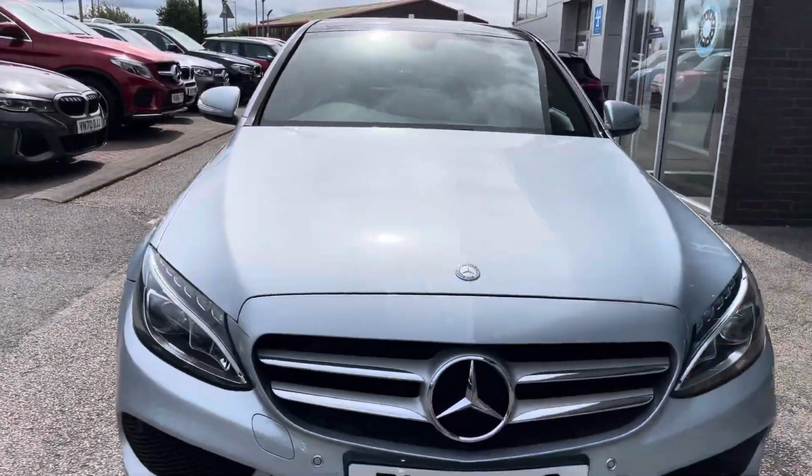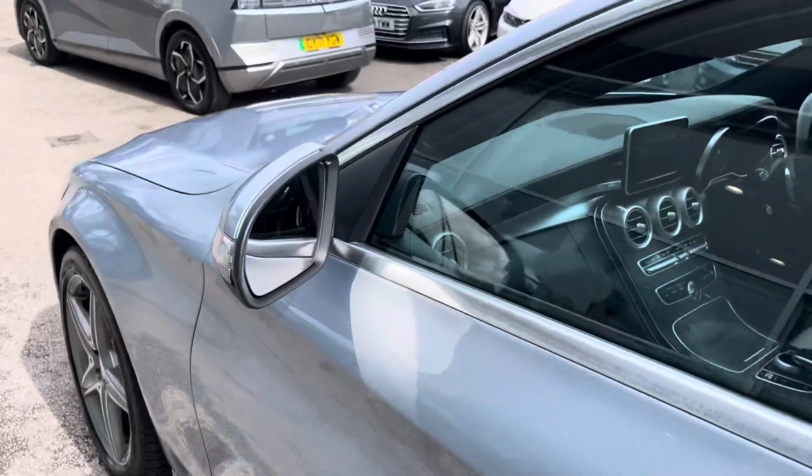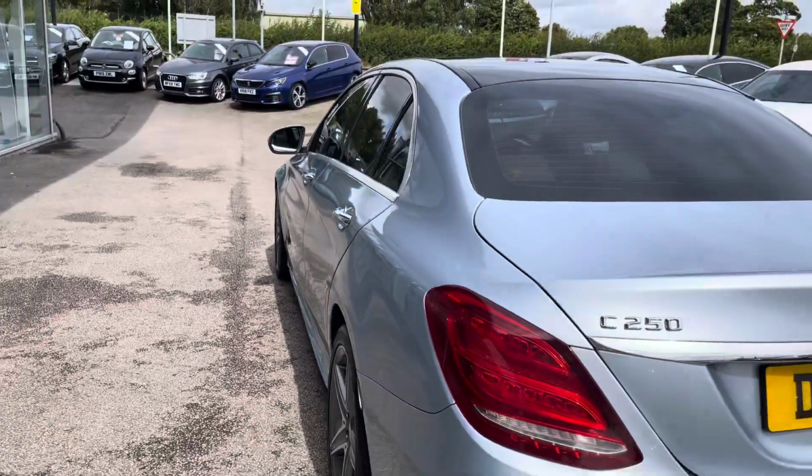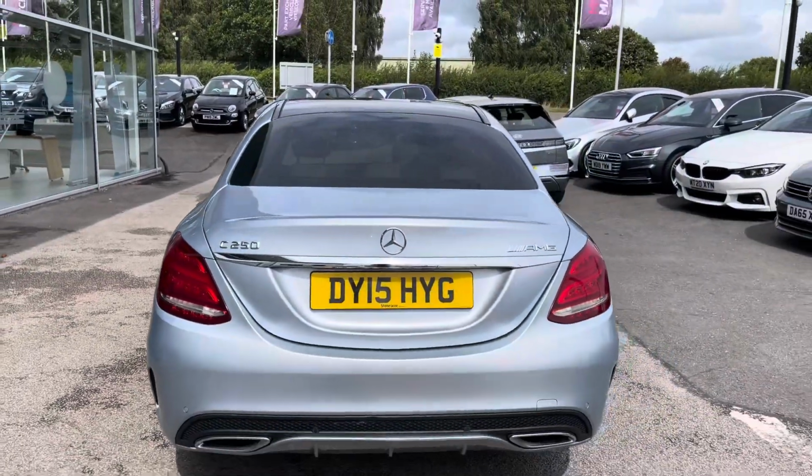Today's 360 exterior and interior tour is on this Mercedes-Benz C Class 2.1 C250 BlueTEC AMG line G-Tronic Plus, which is a diesel automatic. This vehicle is ULEZ compliant and is finished in diamond silver metallic.